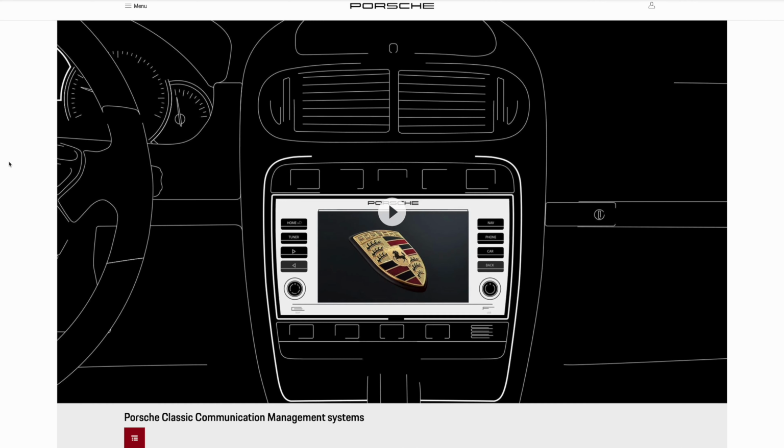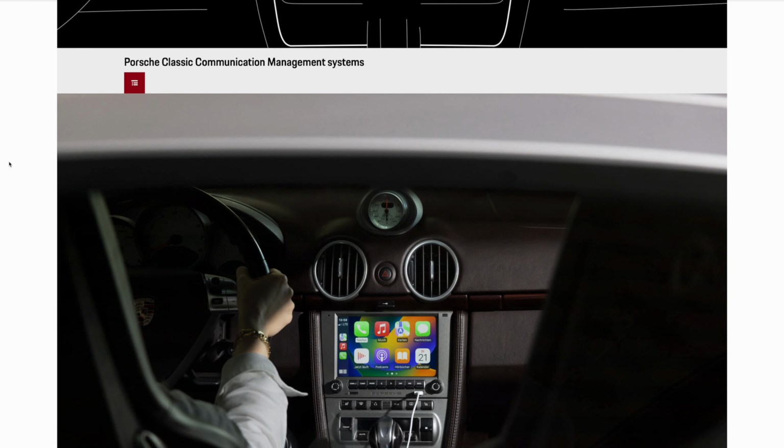Like most cars of this age, the technology in here is extremely dated. The maps and sat nav is terrible. And I was able to get an Apple CarPlay upgrade, a third party Apple CarPlay upgrade. Although Porsche is starting to introduce official Porsche CarPlay upgrades now, they don't actually have one for the .2 generation 997. They do for the .1, interestingly. And I was able to get one made by a company called NM Auto.